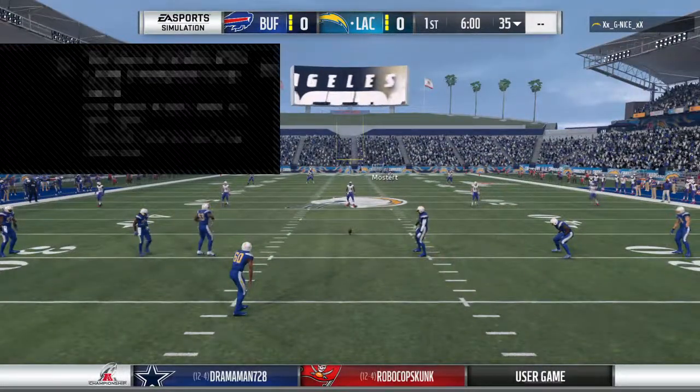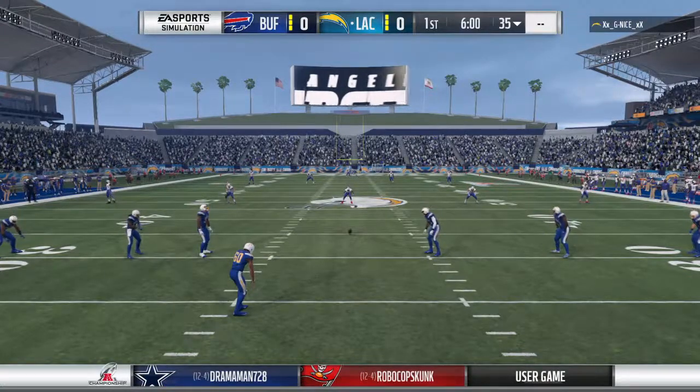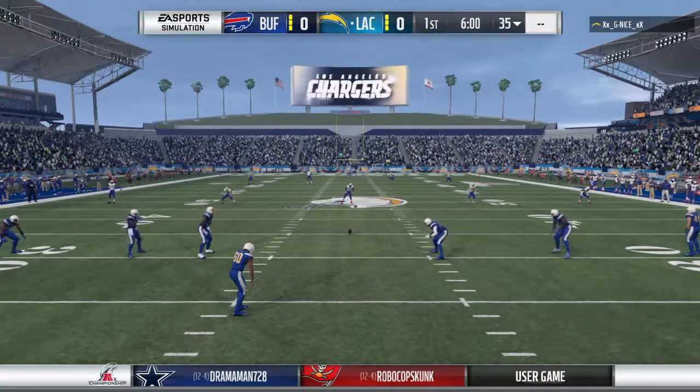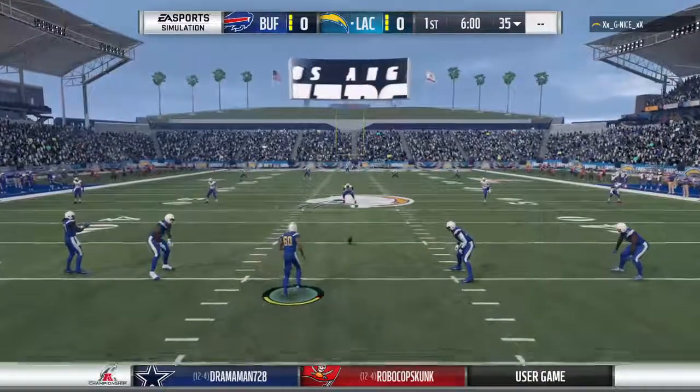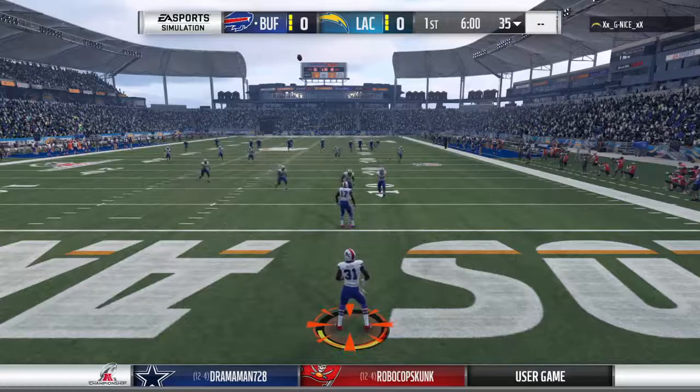Chargers, and that's the StubHub Center in Carson. Straight ahead, it's a clash to decide the AFC's representative in the Super Bowl, and it'll be a great one between the Buffalo Bills and the Los Angeles Chargers.